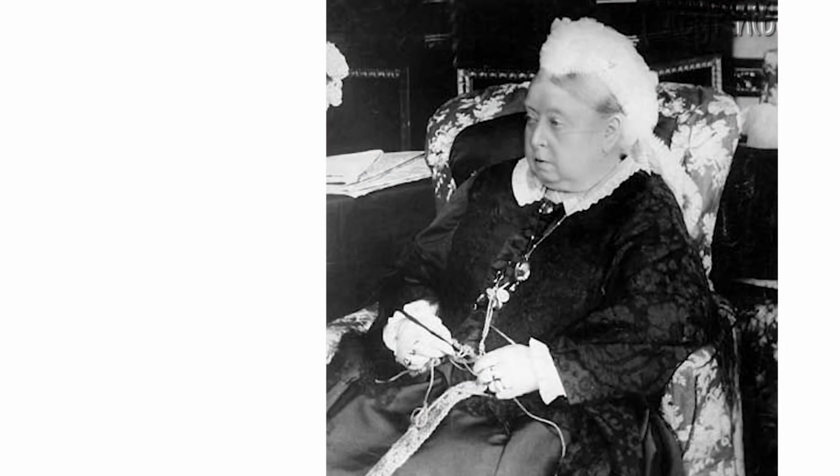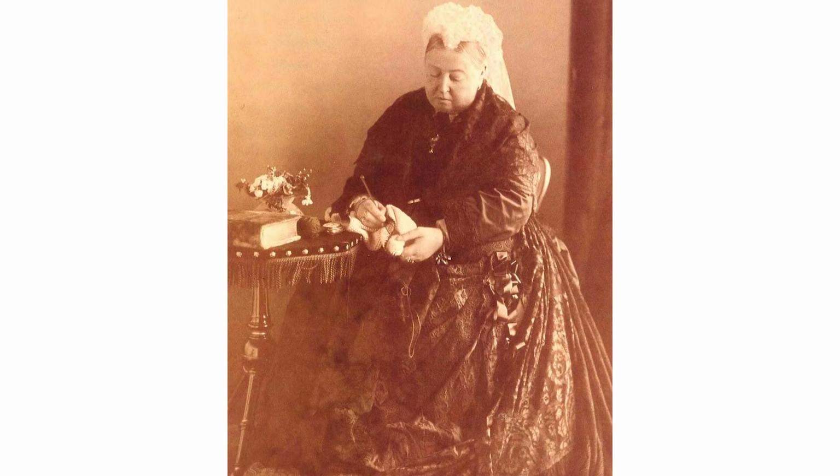And she really loved it, really liked it. And not only did she like the item that she was sent, but she liked the idea of learning to crochet as well. So she did learn. And if you look at old pictures of her, you'll see she's often sat with a little bit of crochet on her lap with a hook. Because it was seen at those times as a very feminine thing to do.